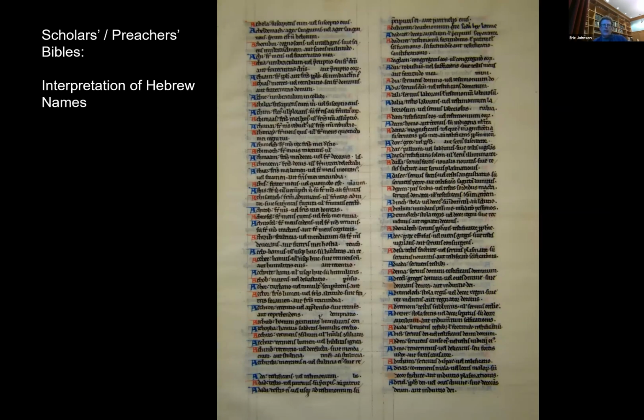We also have glossaries, like the interpretation of Hebrew names. And I mentioned this to all of you in our in-person session a couple weeks ago. This is basically just a list of personal and proper names in Hebrew and Aramaic, and it provides a literal definition. This word means like lily, or Susan, Susanna, for instance, means lily or flower. And then it'll provide an allegorical meaning for that so that preachers can use those things.